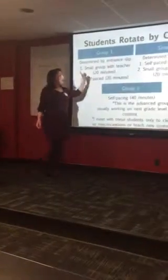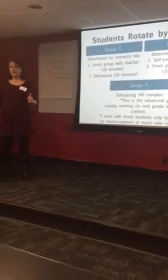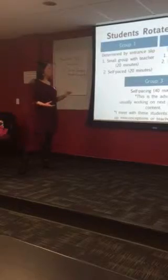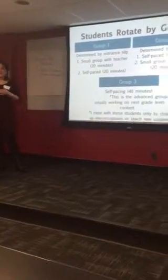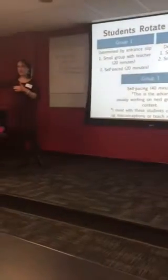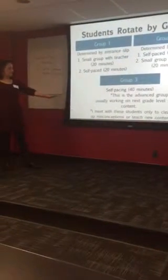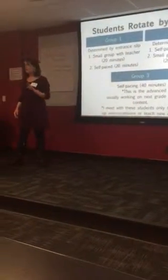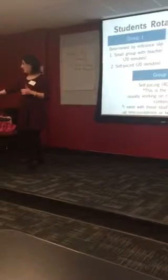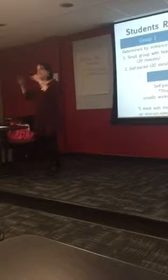Group 3 usually does not meet with me unless there is a misconception or a new skill. They're the advanced group that moves straight on into the next level of content. I meet with them maybe to clear up misconceptions or to teach them new content, but that's usually the only time. They're very efficient and self-motivated to get on the computer and do all of the assignments that I have up for them, even at the next level.